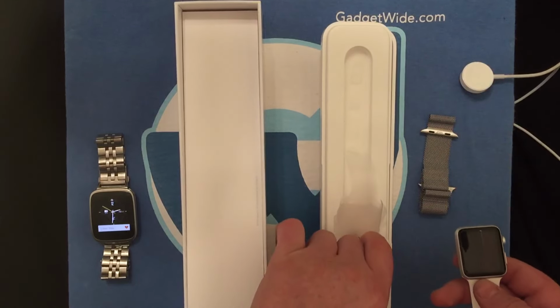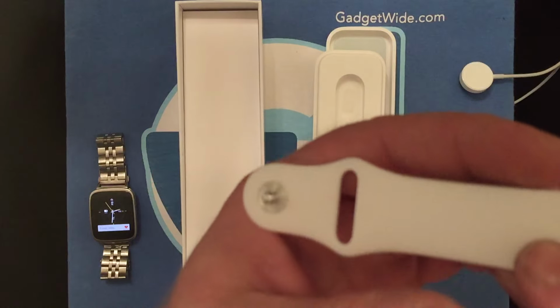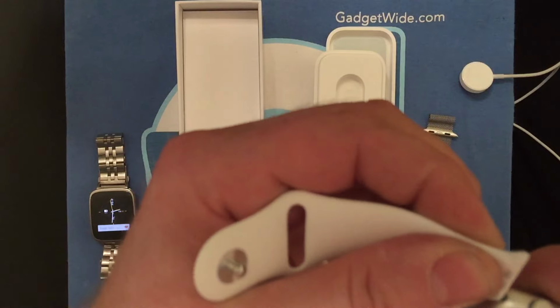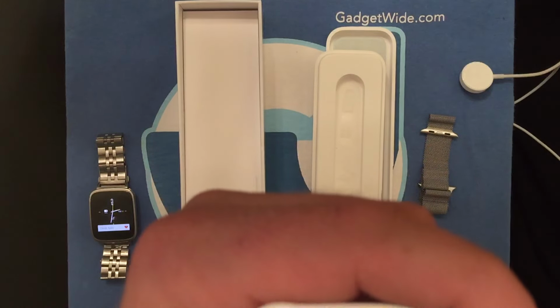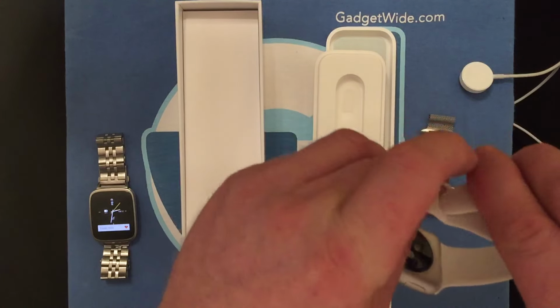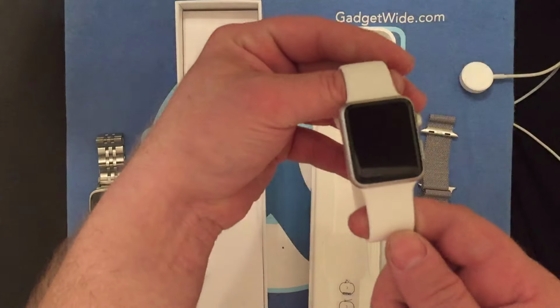And you can put the other half of this band down. And that was just very easy, very fast, very quick. Bing, bang, boom. Oops. And it locks. So now it's become a sport watch. You go jogging, you go running, you go work out, heartbeat, etc.